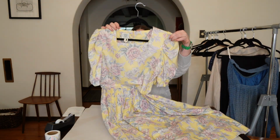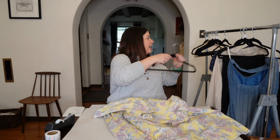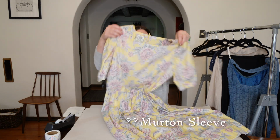Next up, now this one was something that my mother-in-law sent home with my husband, and this is a cute vintage Laura Ashley dress. This is so springy, it's lightweight cotton, it's got a square neck, it's got those signature lozenge sleeves that Laura Ashley does so well.